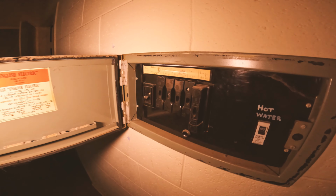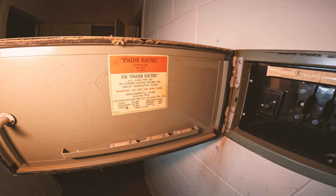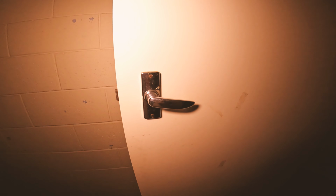This is number 27. There's your main electric switches there, hot water switch, English Electric fuse board. That's pretty cool. It's even got the old little fuses left there. We've got a small bedroom here, cupboards, wardrobes there. Very 1980s style.